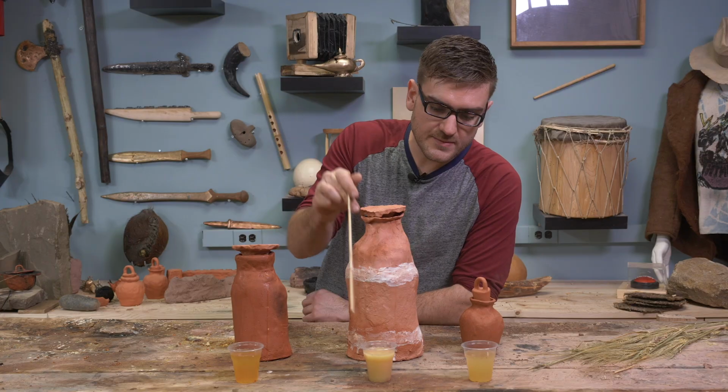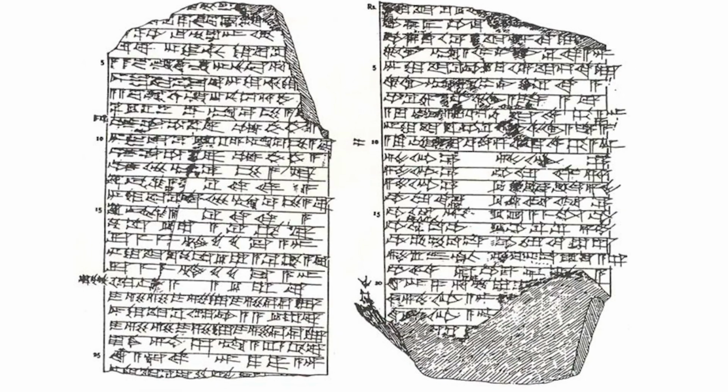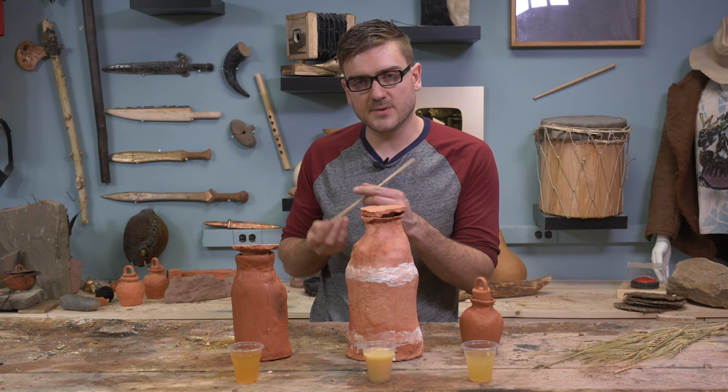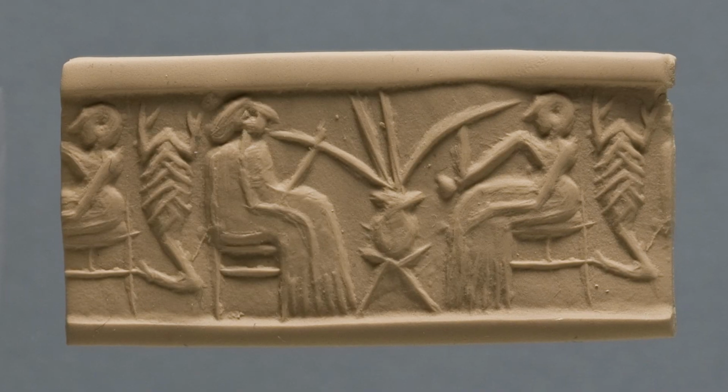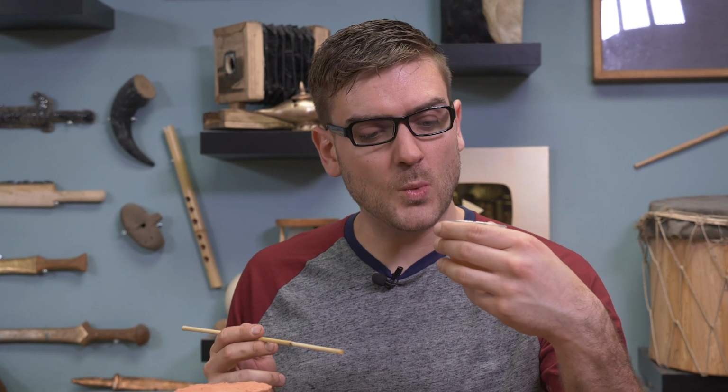Already slurring my speech. We have the Sumerian beer, how it was done about 4,000 years ago, known for being kind of chunky, and that's kind of intended. That's why they had actual reed straws, because they didn't have a good way to filter it. But it still has pieces of the dates. This is kind of a weird hybrid between a wine and a beer.